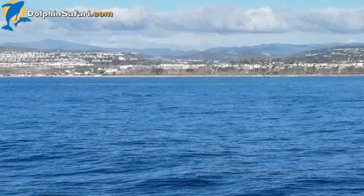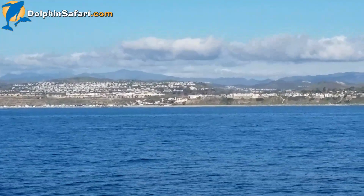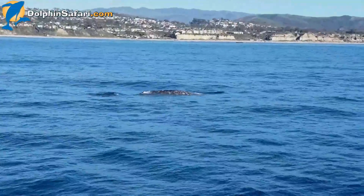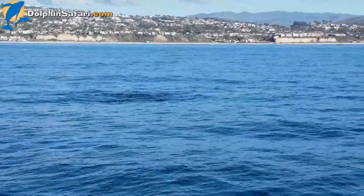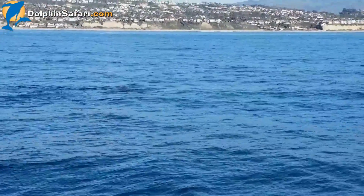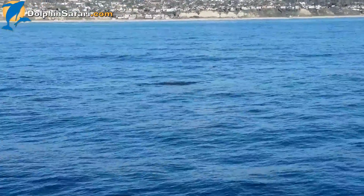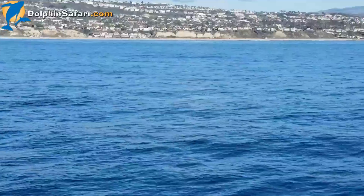All right, we are just off San Clemente, following the first cow-calf pair of the year. Just barely see the calf popped up right there. If I can zoom in a little bit more on her. Oh, look at that. All right, next to it. There's the baby. A little baby, tiny little baby. One of the mellowest. Here comes mom.